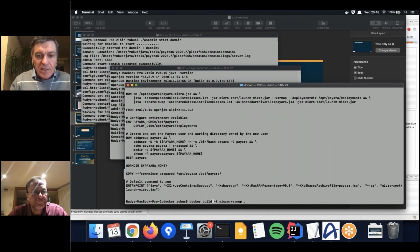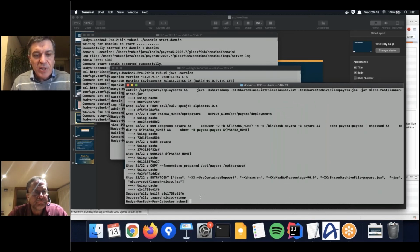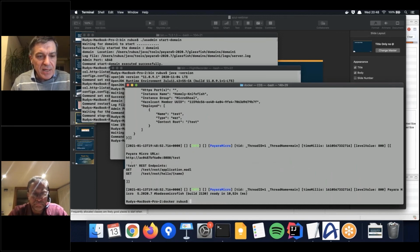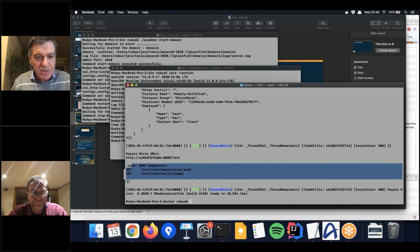Building it, I did it already before, so that we don't need to wait for all those steps to finish, because it is basically exactly the same steps that I did manually a few minutes ago. We have then that image which I called micro.warmup, and if I run that image, it starts up, and we can have a look at the log to see if it was successfully warmed up.